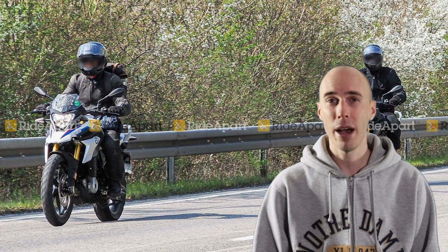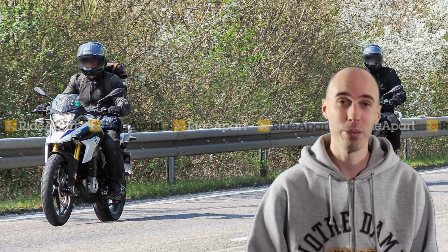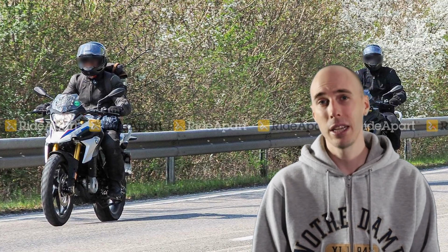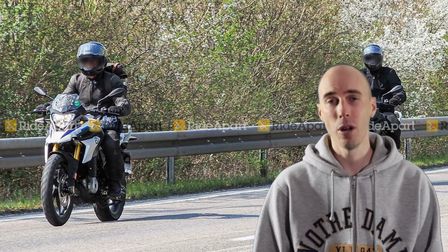Hopefully it doesn't lose any power, as it is only a little 300cc bike, so it needs all the help it can get in the horsepower department. However, what I would have really loved to have seen with this baby GS is a model being tested that was a little more dirt orientated.